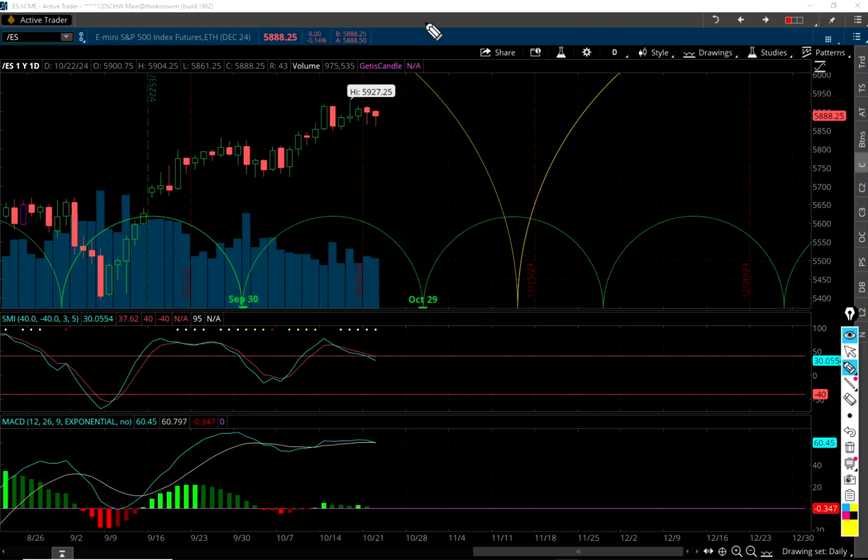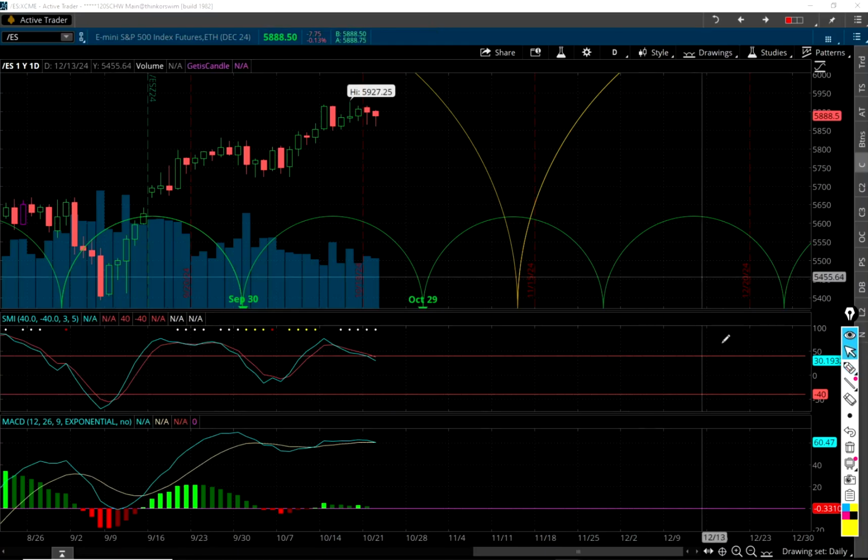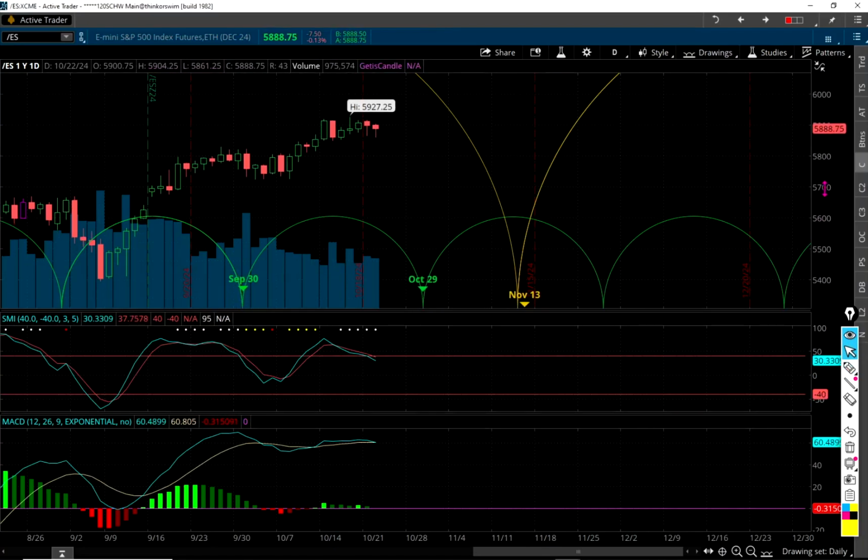S&P 500, sure enough, still extremely bullish, guys and gals. That's all there is to say about it. Hugely bullish. This may eventually give up some price down in here as we head towards these dates.